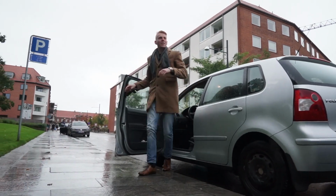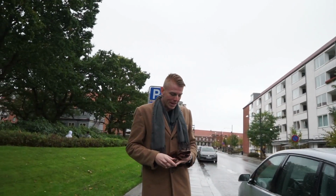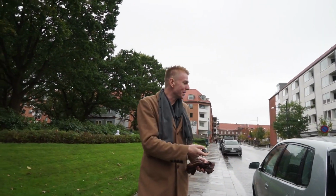So right now we are near the bakery where we are supposed to pick up the things. I'll be honest with you, I have no idea what we're getting. You can't really see the contents of the package that you're getting, but they say that there's gonna be a lot of food for a really good price. So let's go and see.